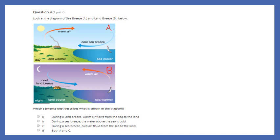So my best advice for this is really take your time and read the question. You might want to pause the video so you can read as fast or as slow as you need, and just really read the diagram.